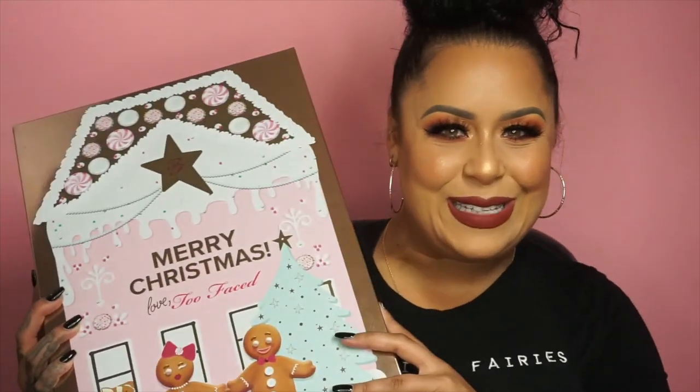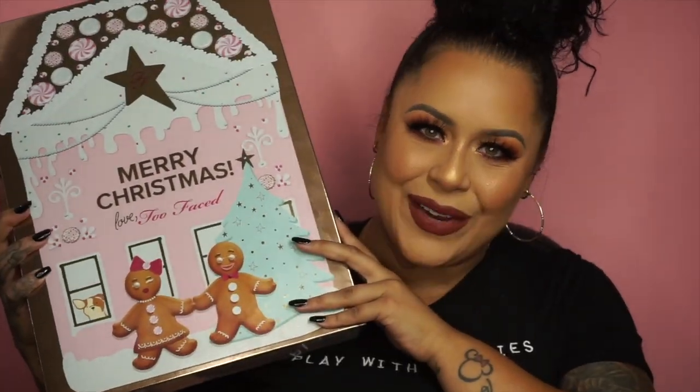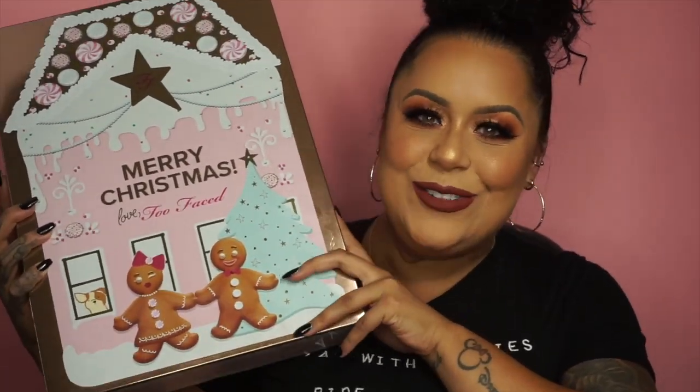Today is so exciting because Christmas came early from Too Faced Cosmetics. Literally, Merry Christmas. This is their new gingerbread collection. You guys, are you ready for it? I don't think that you're ready for it. Like, I am so shook.